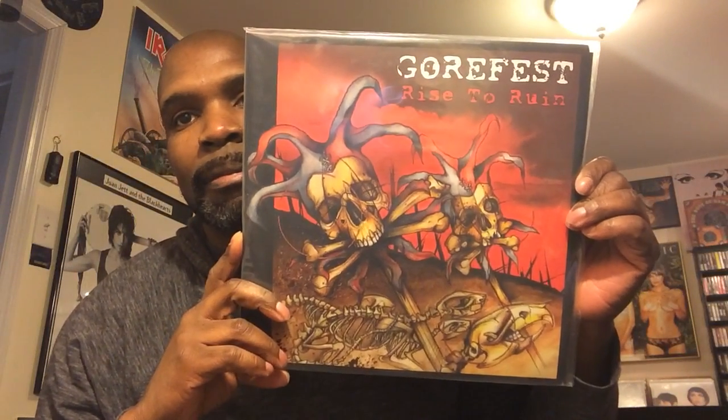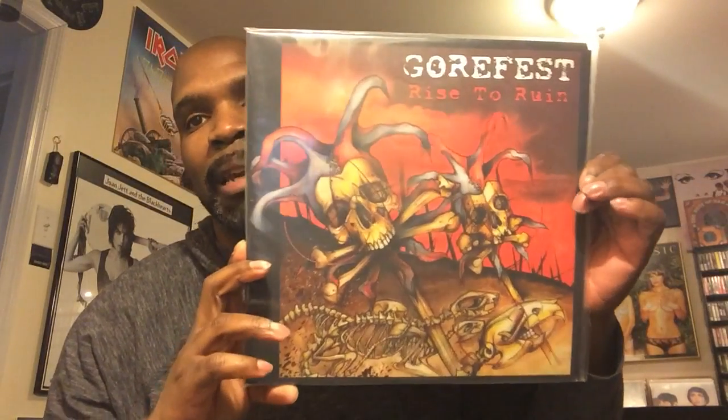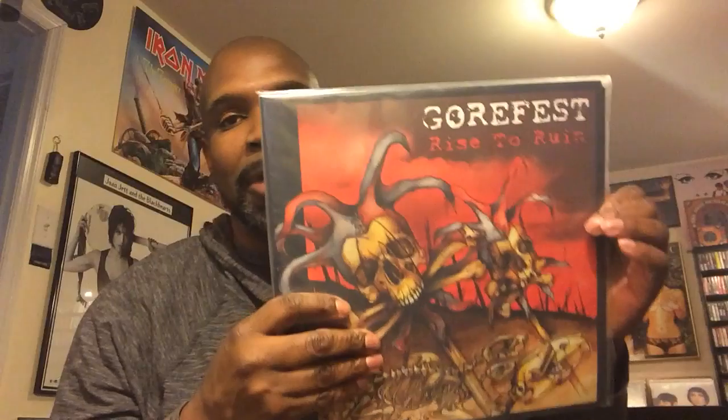Gorefest, Rise to Ruin, 2 LP set, red clear vinyl. Again, bought it brand new, so perfect condition there.